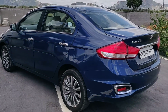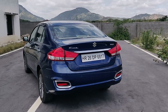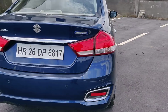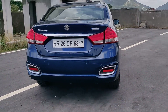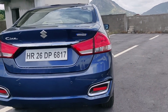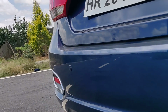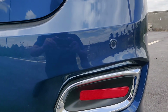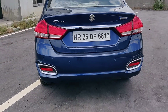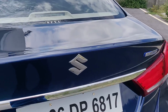And this is how the car looks from behind. The tail lamps are now all LED, and look at those reflectors with those chrome surrounds as well. These are the sensors, the rear parking sensors, which is something which has to be complied to by every manufacturer as the new safety norms by the government.